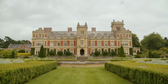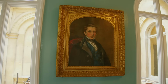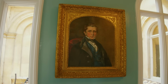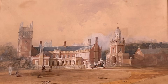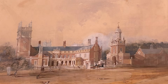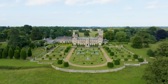Okay. And then, I think they ran out of money, as we all do, and along came Morton Peto, who was a big, quite famous industrialist who was building railways. But also famously the Houses of Parliament. He was the builder, not the architect. He was the builder of the Houses of Parliament. Okay, fantastic. He happened across Somerleyton as he was building the railway line from Norwich to Lowestoft. It was kind of going for a song, I think, and he spent an enormous amount of money Victorianising it into what we see today.